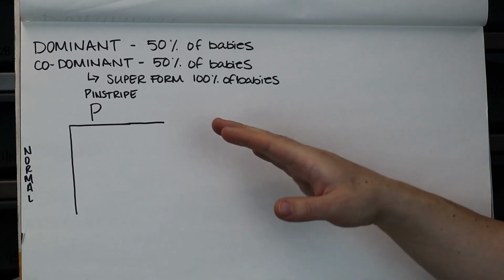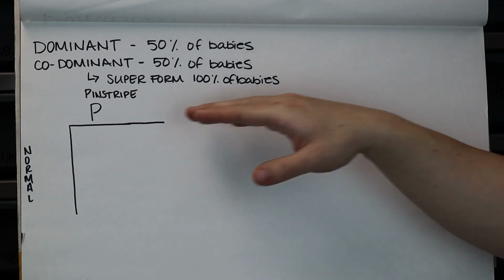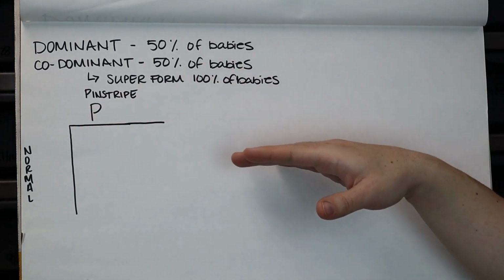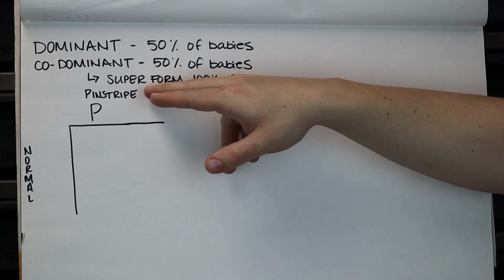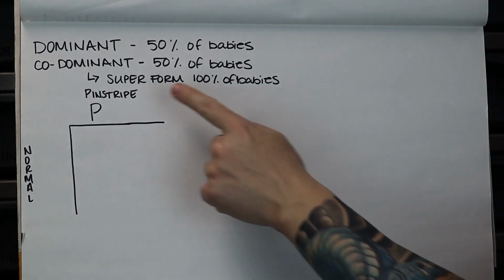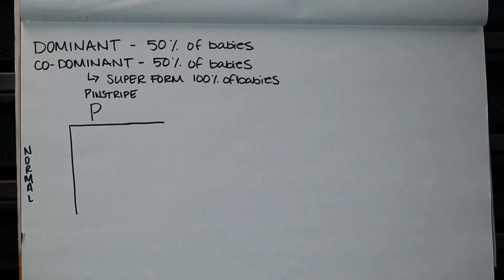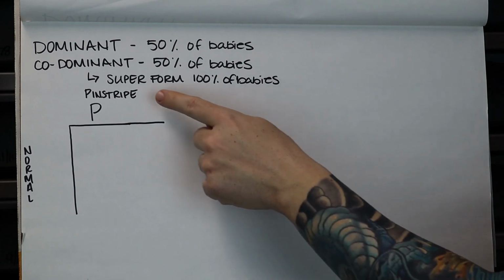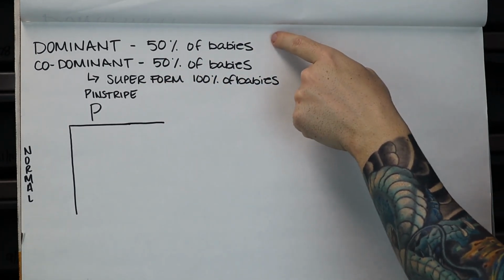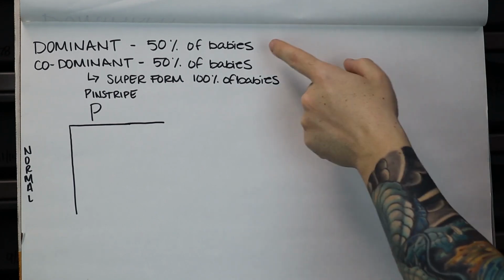So the way I do Punnett squares to try to make it a little easier is at the top here, you make a box for every possibility of this animal bred to a normal. So in this case, if you breed a pinstripe to a normal, what are the options? Knowing that pinstripe is dominant, 50% of the babies should be pinstripe. So we have two options.